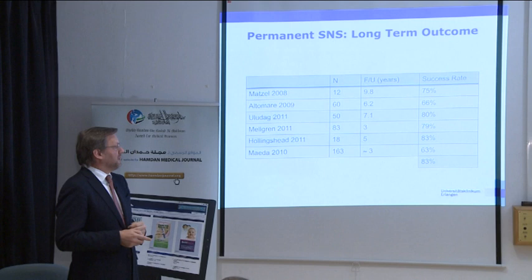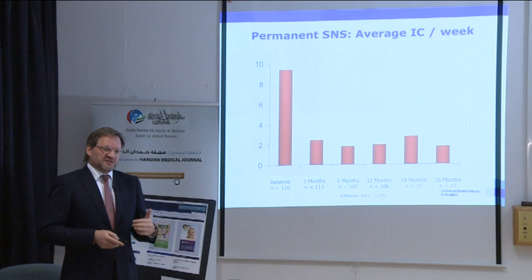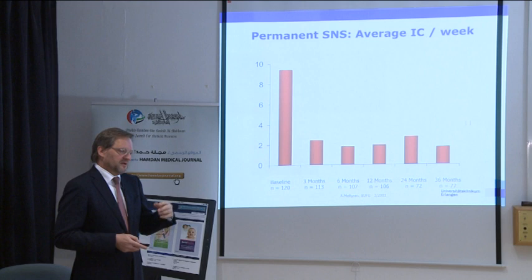Long-term outcome has been confirmed by multiple studies. It ranges around 80 to 85%. It's reproducible. One of the studies which gave a major push to this technique and led to the approval by the FDA was published 2 years ago. It's an American study including 120 patients. It mimics the European experience.